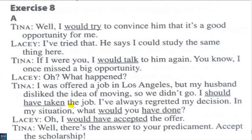I shouldn't have taken the job. I've always regretted my decision. In my situation, what would you have done?